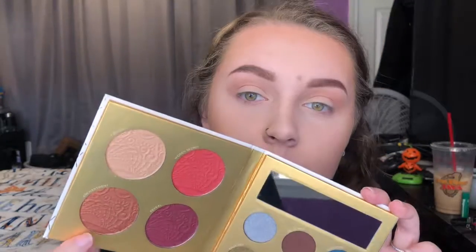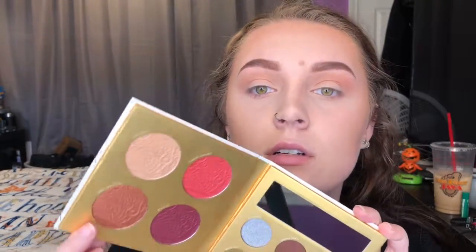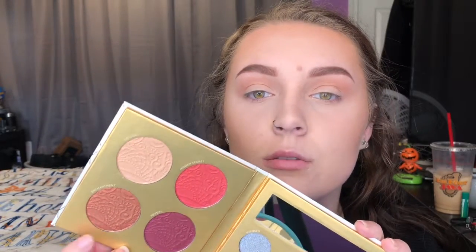But I think I'm going to go into this blush right here. It's called Enchantment. I'm just going to lightly go in. I heard that these are pretty pigmented, and this palette does have that little mirror in it, so I'm just going to use that. Is that even showing up? I don't think I picked up enough. If I'm looking down, it's because I'm looking at my other mirror.